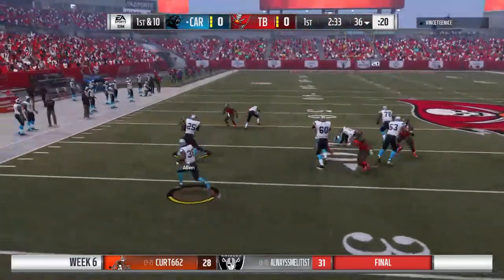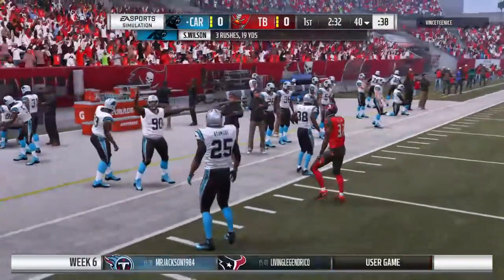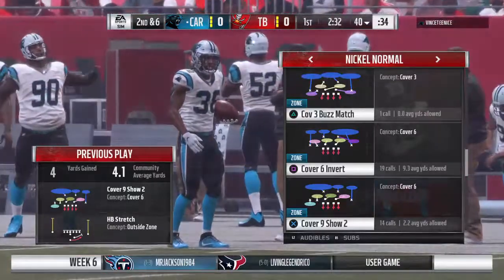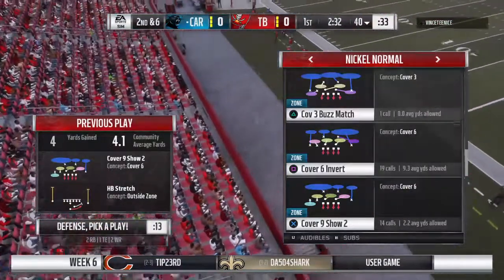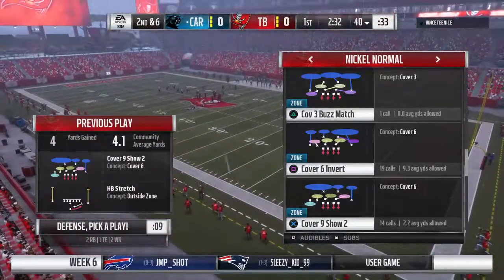Running game working. They'll stick with it on first down. And he'll go out of bounds, it looks like, right at the 40. And give him 4 yards there. It'll be 2nd and 6. Tough running there. That's a hard-earned 4 yards. Yeah, those are the unsung kind of runs. They don't fill up the stat sheet, but they do set you up in good position on second down.